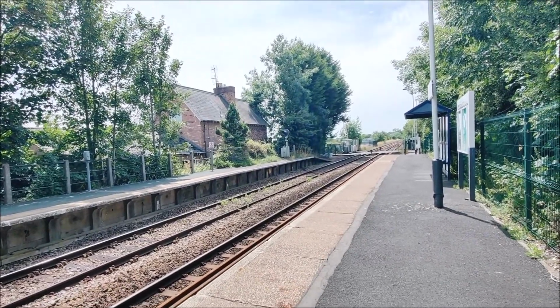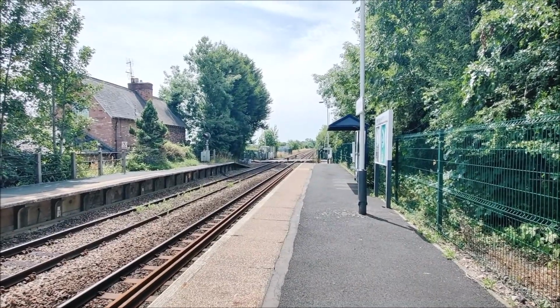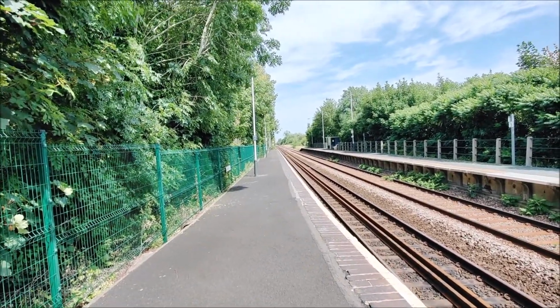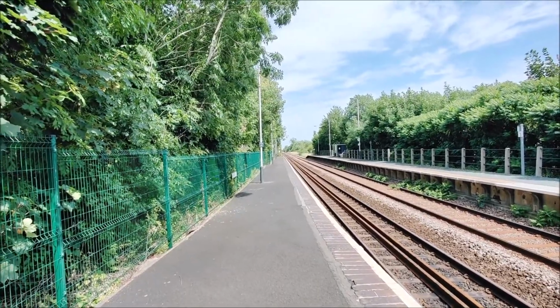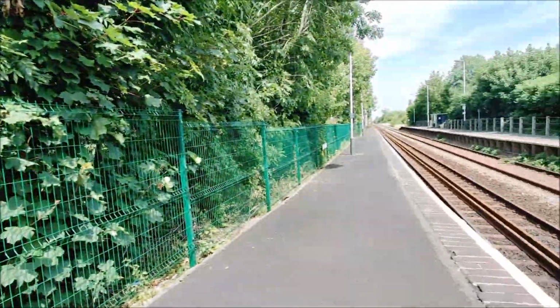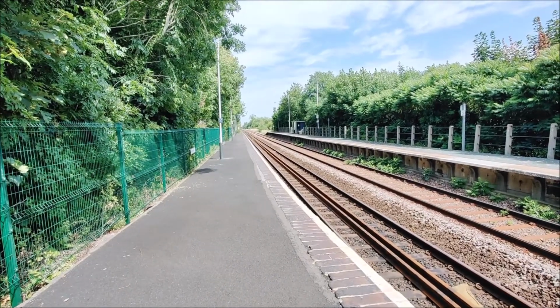I'm standing on the Lincoln bound platform and we are looking back towards Nottingham that way. And here we are looking towards Lincoln. But not far down there is roughly where the line to Southwell and then on to Mansfield ran, right behind this shrub. So we'll now head off to the town of Southwell and go and see what remains of the station there.